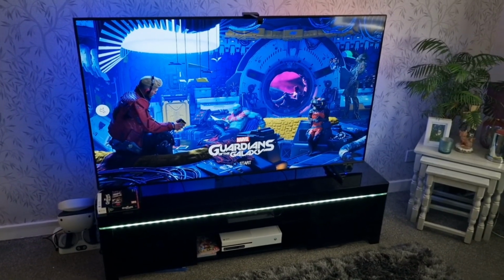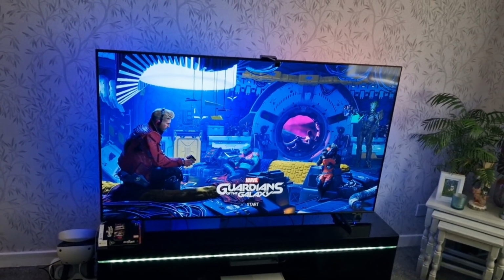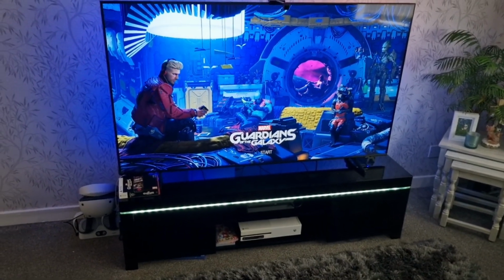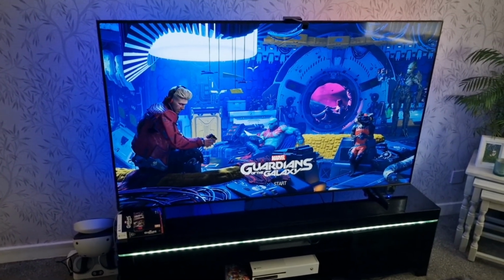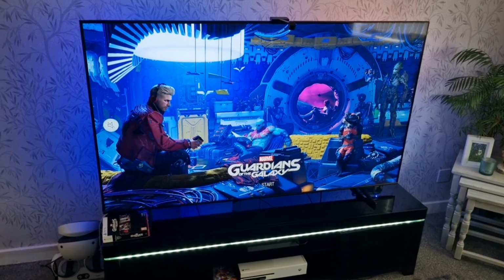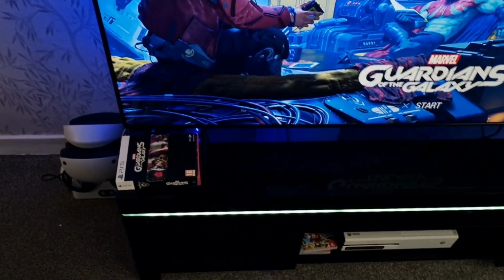And then downstairs we've got where I game the most. I'm very rarely in the game room. I just sit down here and play my games when everyone goes to bed. So this is the game I'm playing at the moment. Played it before, absolutely belting game, brilliant game, man, and thoroughly enjoying it the second time around. Guardians of the Galaxy, absolutely class.